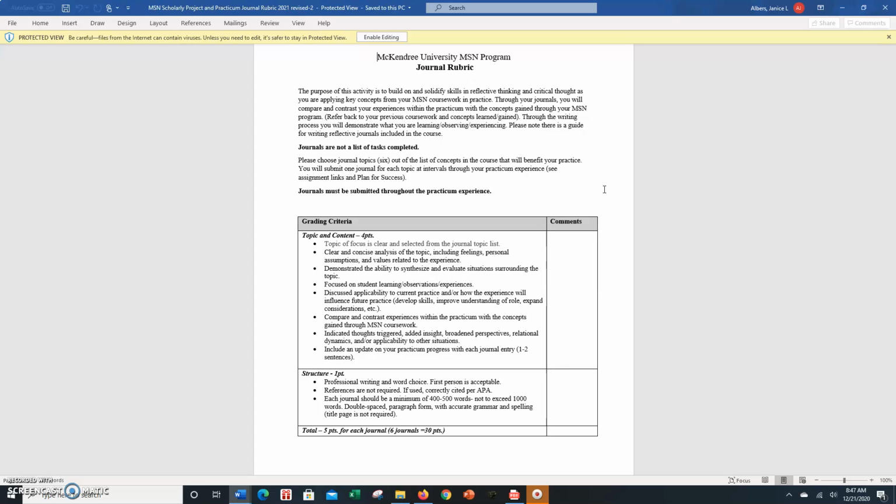You are going to demonstrate that you're synthesizing and evaluating situations, and it's not necessarily just about that particular topic, but what are you seeing as far as group dynamics, the role of the MSN nurse in coordination or collaboration, what type of factors and the complexities of the factors that surround that particular topic. So it's not just the here and now, this is what I did or this is what I saw. It's really thinking about and synthesizing how this is going to relate not only to what you're experiencing right now, how is it going to relate to your current practice, and how will it relate to your future practice? What are you developing as far as those skills, understanding of the role, those types of things.